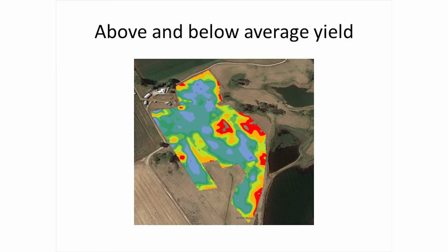And that's just a larger version of that map, above and below average yield as a percentage. So given that we've got all the tonnes per hectare data and the dollars per tonne, we can calculate, obviously red's bad, blue's good. Everyone likes these sexy pictures, as Will keeps on telling me to call them. So good bits, bad bits, and we want to put a dollar figure on those. That's our aim.